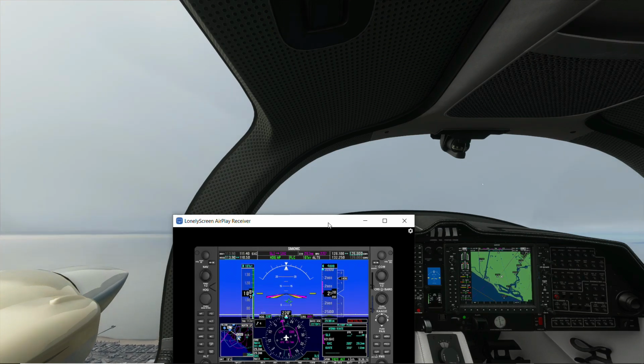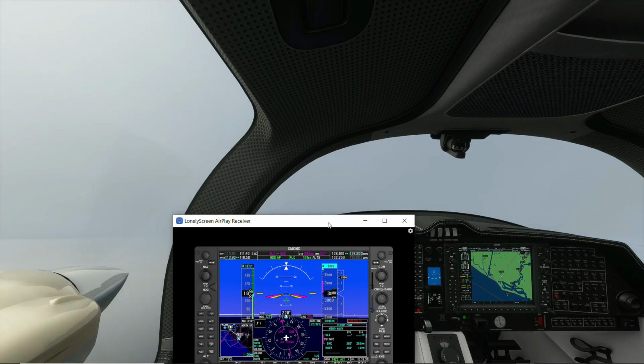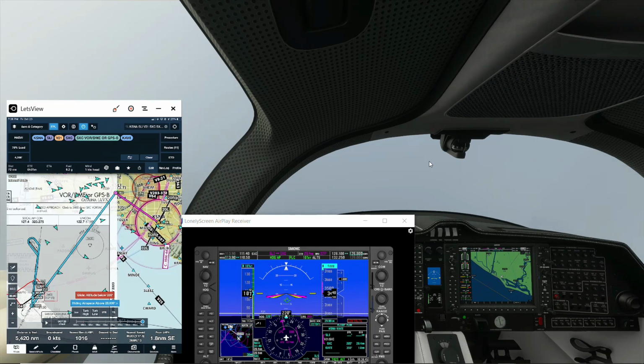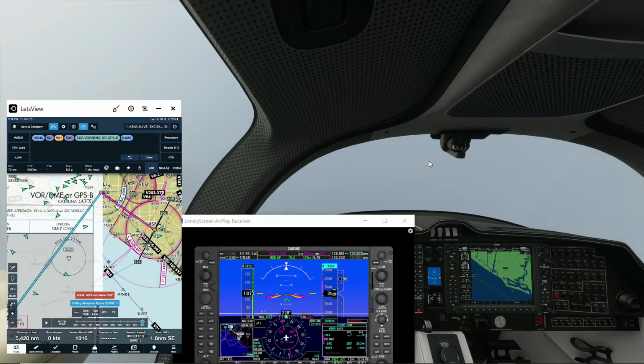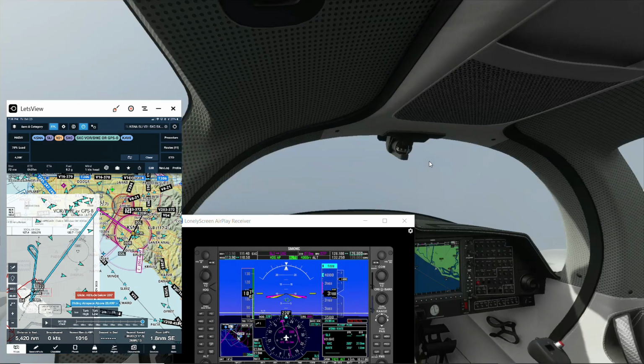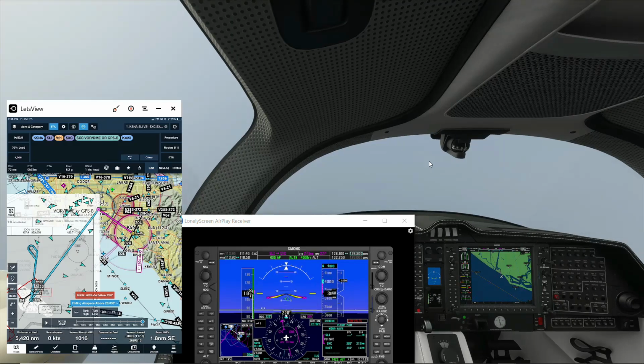Okay. Looks like we're heading 220, climbing to 4,000. Heading mode. We cannot see the aircraft on the flight display. That's fine. We can fly with the avionics in the aircraft. Use this one just for information, for the chart and everything else. Okay, autopilot is capturing 4,000.